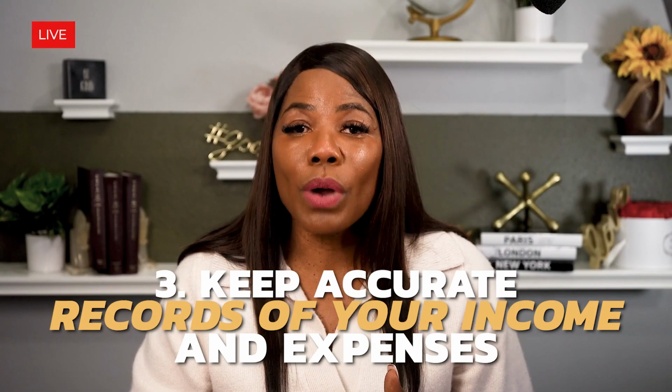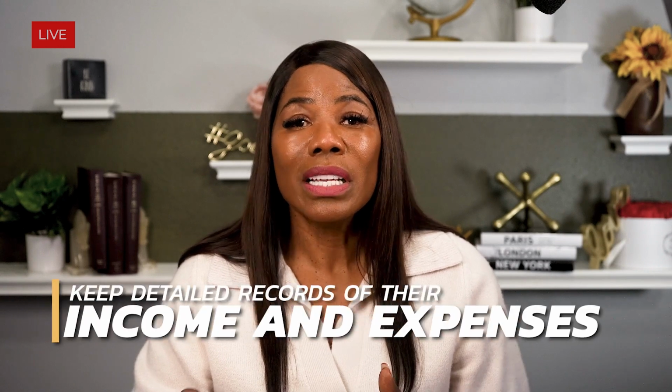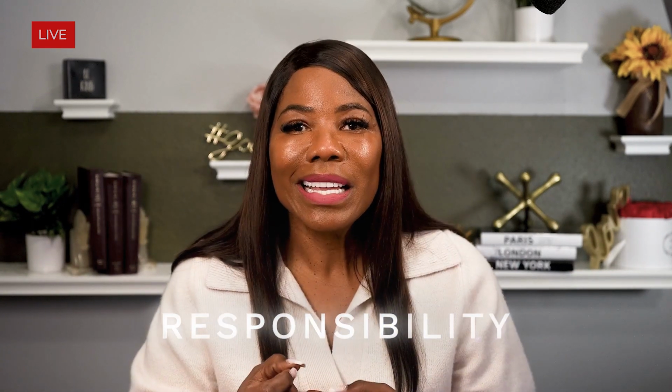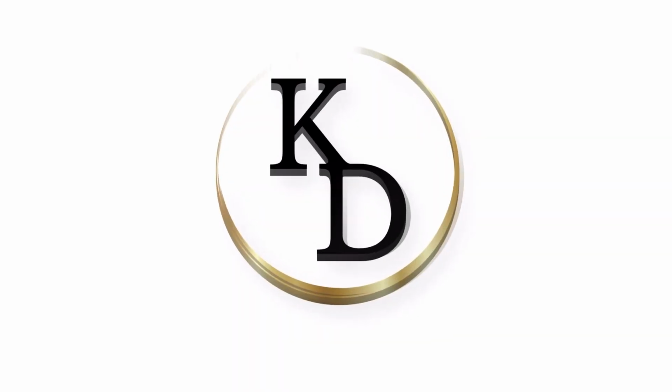Keep accurate records of your income and expenses. It's essential for freelancers and gig workers to keep detailed records of their income and expenses. Don't wait to get a 1099 at the end of the year. It's your responsibility to keep up with it. This includes tracking invoices, receipts, and keeping your bank statements. They all provide evidence of your business-related transactions.